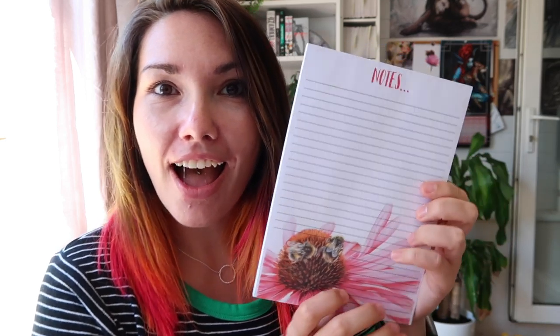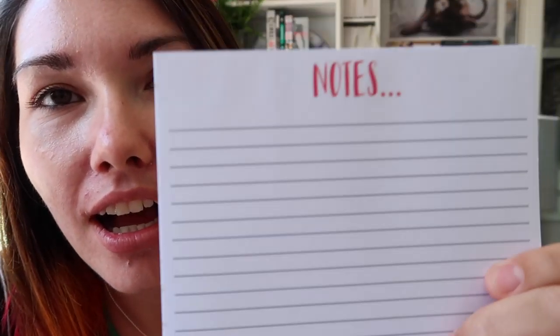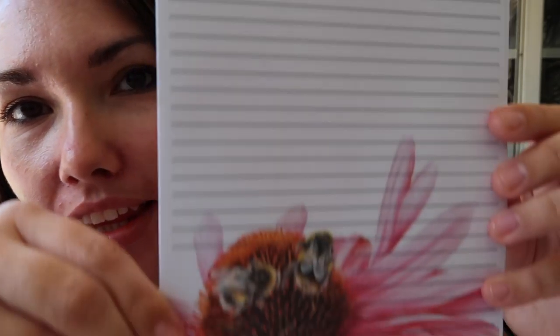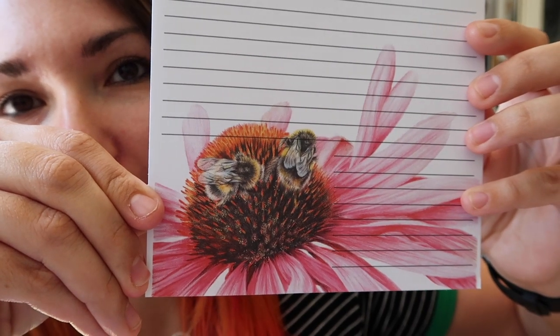Here's the back of what it is. So obviously it's A5 in size. Have you guessed what it is? Can you guess? It's a notepad, guys. But what's it got on it? Are you ready for the reveal? I freaking love this. Look, it's a notepad. Look at that.